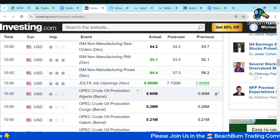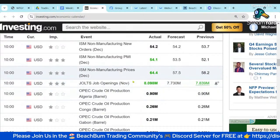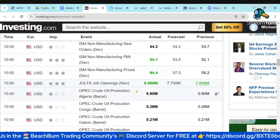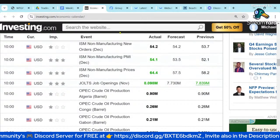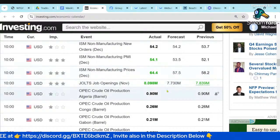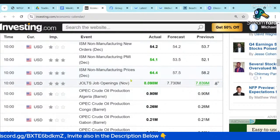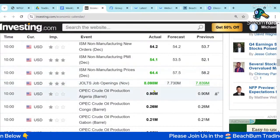Also, we got JOLTS went up. And again, another reason the market dumped this week is now we've got more openings. So job market's getting more out of balance. So we have fewer jobless claims. We've got more openings. So again, that's something Powell has commented on. Again, shows a discrepancy between those looking for jobs and the current jobs open.